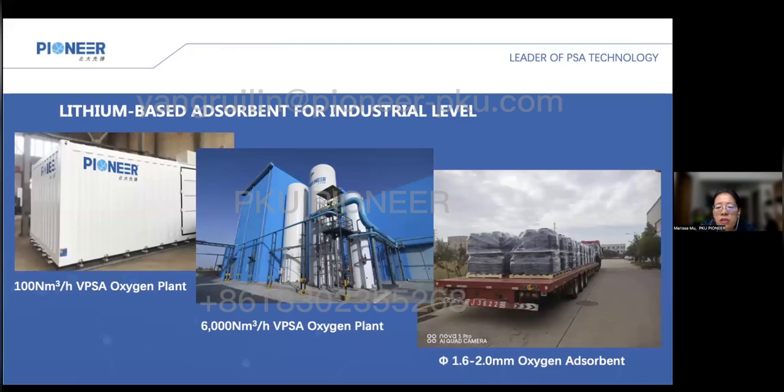This picture shows the different capacities of our oxygen plant. Small size, like 100 cubic meters, can be containerized and easily transported and installed. The middle picture shows the standard appearance of our plant. Among Chinese peers, Pioneer is the only one with self-manufactured, highly efficient molecular sieve, as shown in the third picture.